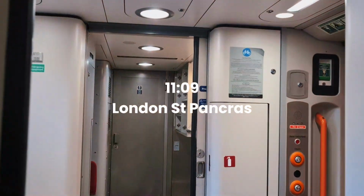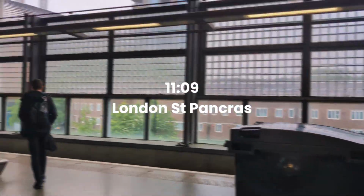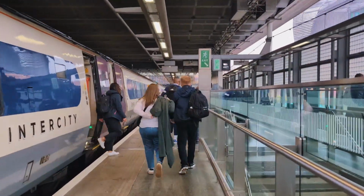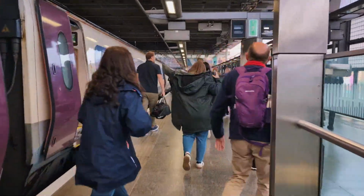We pulled into London St Pancras just after 11, and I headed straight down to the Underground to make my way over to Hampstead Heath for our first bit of outdoor adventure from the outdoor swimming guide. It was a pretty grey and rainy day, so I didn't feel bad about the idea of getting into some cold water.